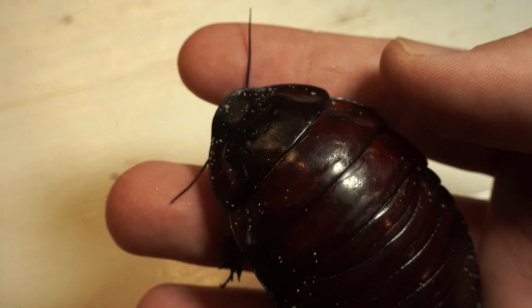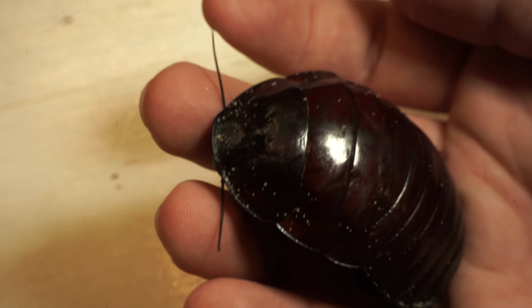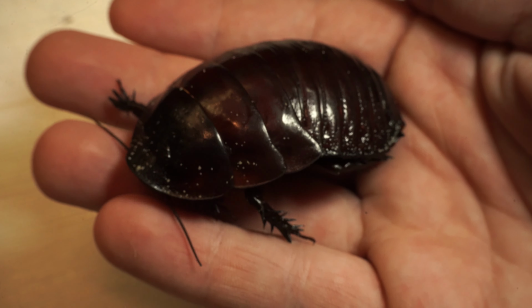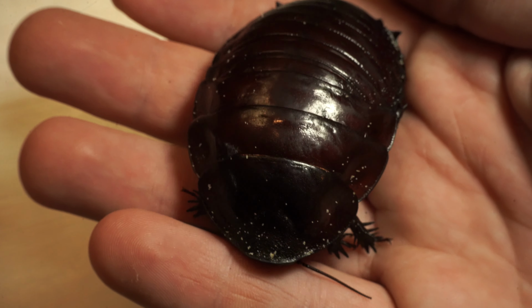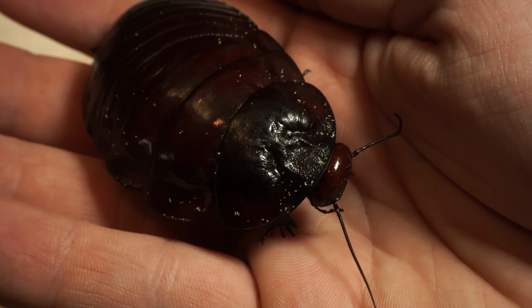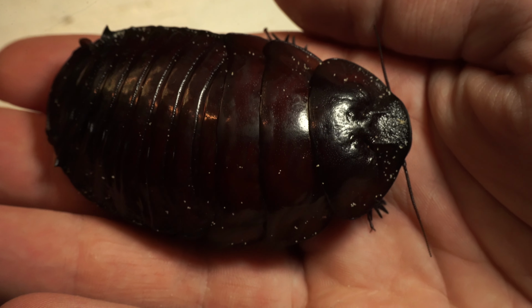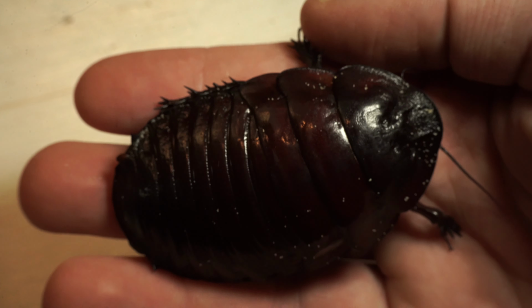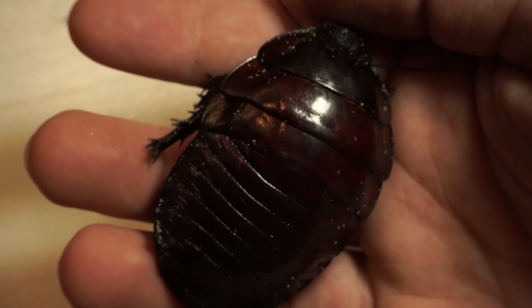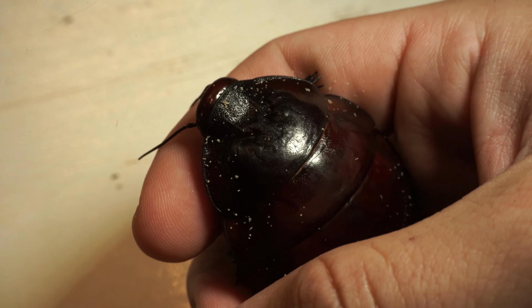So this species is really good to keep, particularly with children, because they don't bite and they don't fly, they have no wings. So I actually kept them myself when I was in high school, and I find them very interesting. They're a large cockroach. They don't mind being handled too much, but I would generally limit the handling as it can stress them out, particularly being outside of their burrow. They're not often outside of their burrow, and that's where they obviously feel safe and secure.